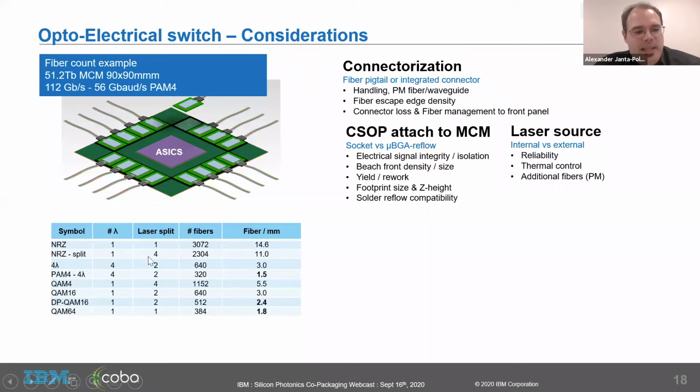But when you split the laser, you can reduce the number of fibers. When you use more lambdas and do multiplexing, you can reduce it again. And when you do PAM4 and 4 lambda multiplexing, you're now at 300 fibers for this switch application. And this gives you a fiber density of 1.5 fibers per millimeter.